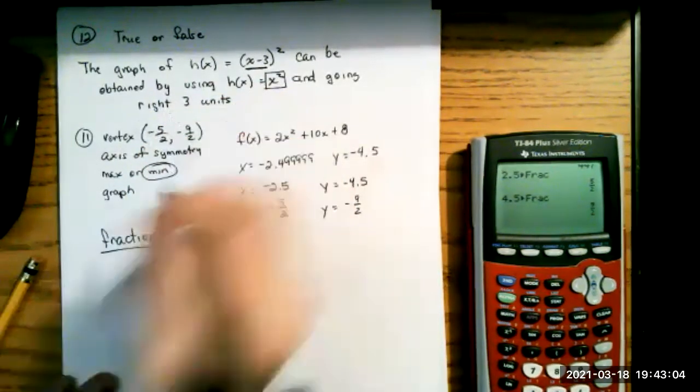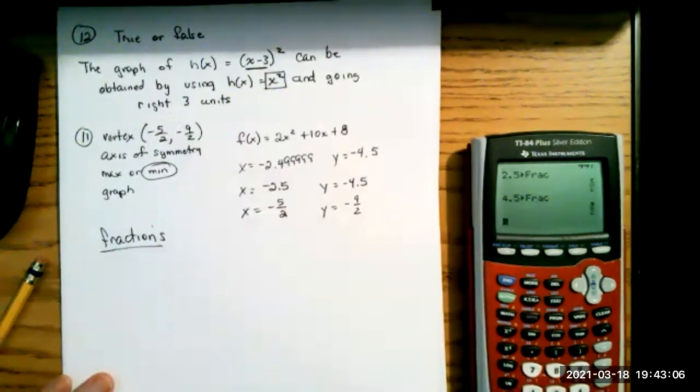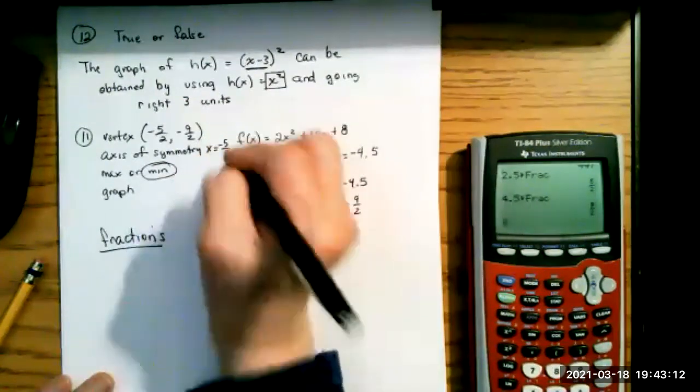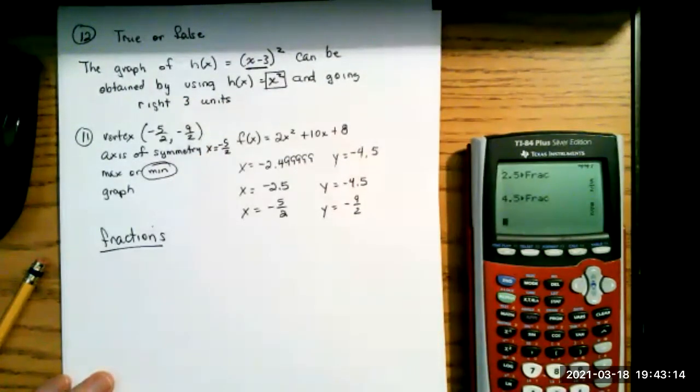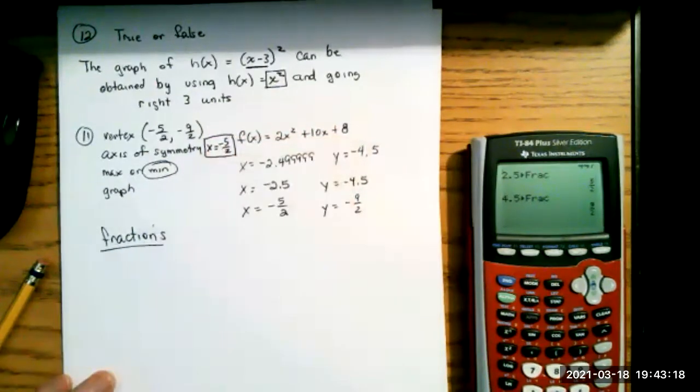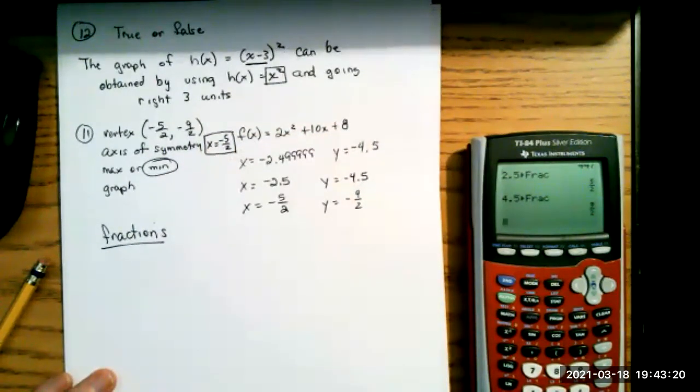What is your axis of symmetry? Does anybody remember that? X equals negative 5. X equals negative 5/2. It's whatever the x value is of the vertex. But remember, you have to put that x equals. If you don't put the x equals, they will count it wrong, because the axis of symmetry is an equation.